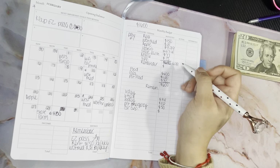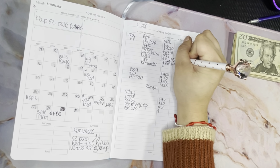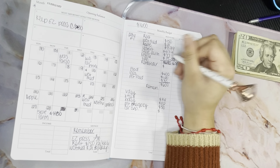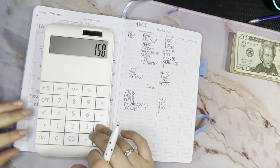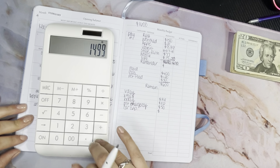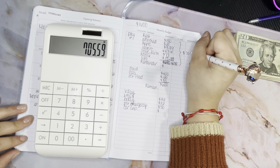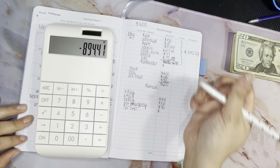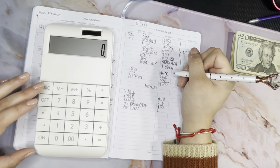State Farm and Netflix, which I think is like $15.20 after taxes, because they started doing taxes. So I want to say it's $15.20 for that. And HBO. So adding that up, let's see what it comes out to. This is $705.59. So we're going to do minus $1,600. So I have a remainder of $894.41.